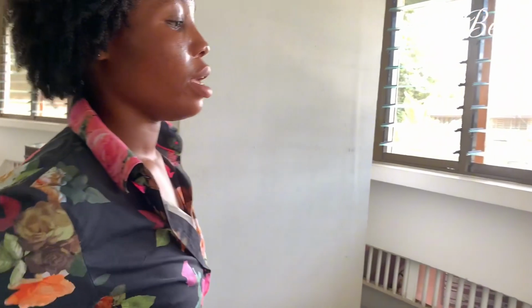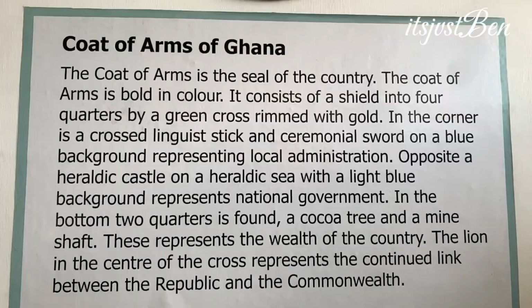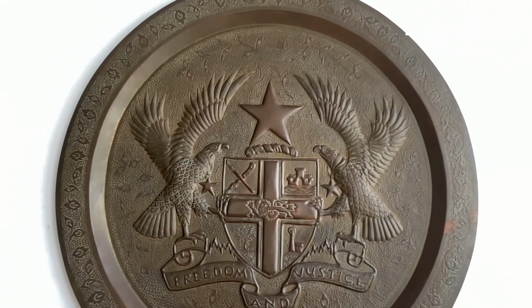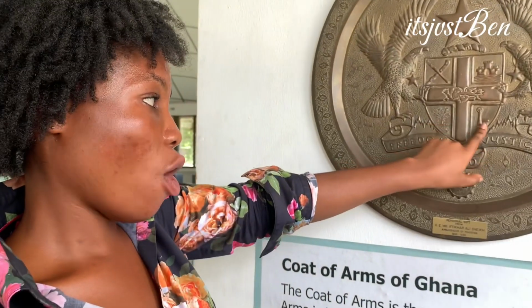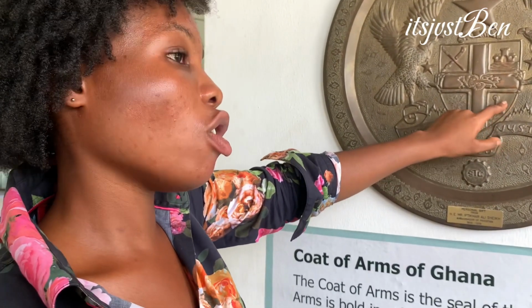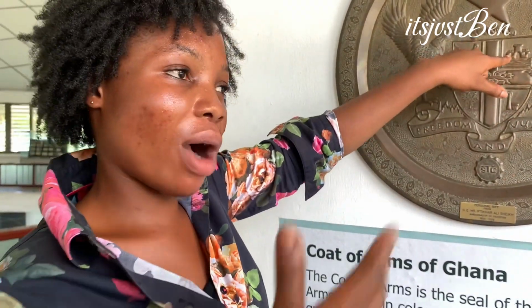The state chair. It's believed that when a president is being sworn in, the president sits on the stool to show his superior authority over the country. This signifies our authority, our rich culture. This here signifies the reputation of the country. This on this end signifies the money, like let's say mining companies, a rich culture of the country. This is the state sword, the superiority of the country, and this is our relationship with our colonial masters.